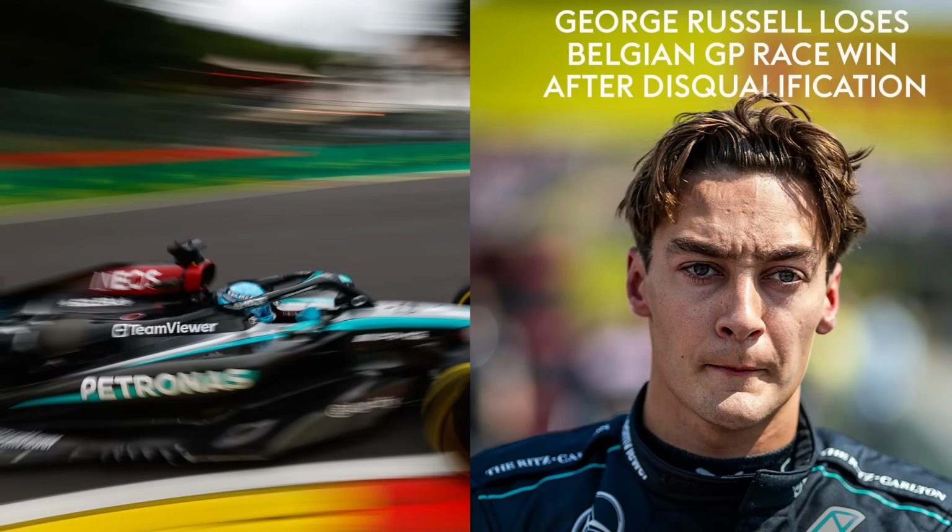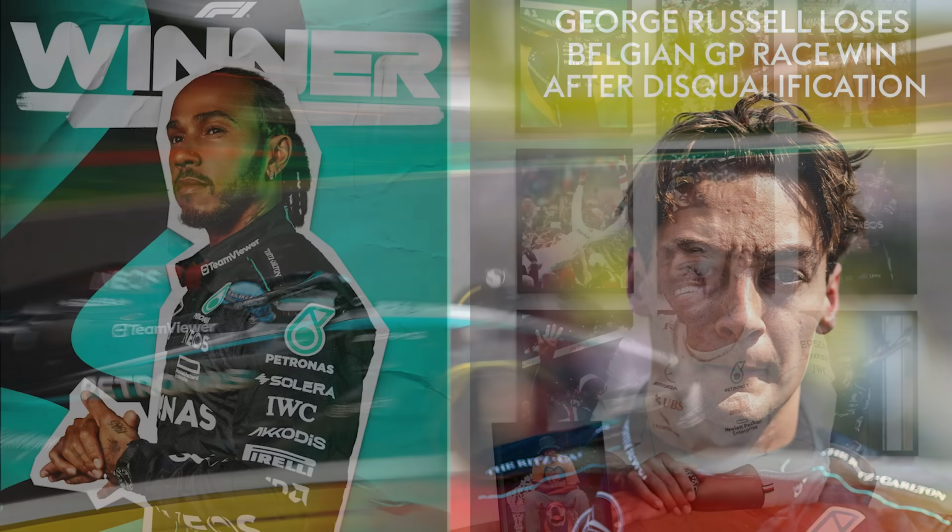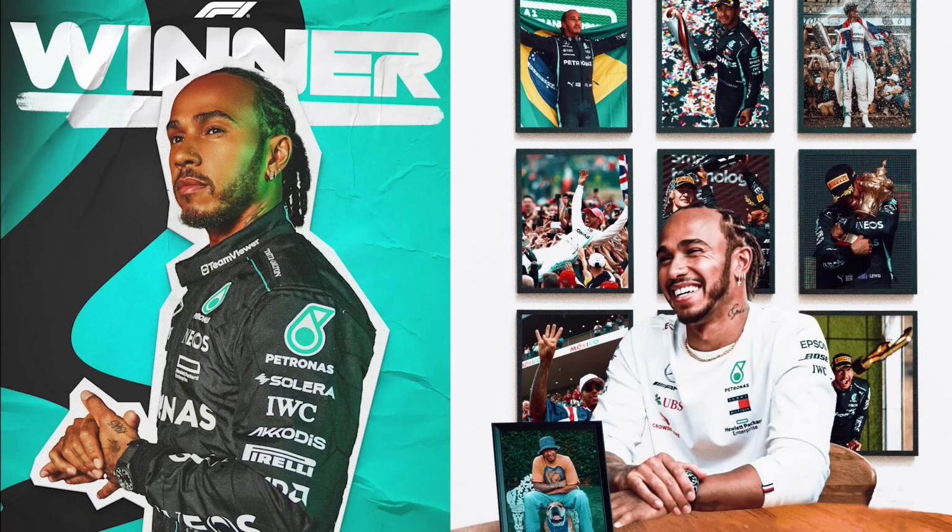Now, obviously, this wasn't done deliberately. This could be a combination of not having enough fuel in the car by the end of the race, as well as the hard tires just deteriorating from too much pace and being in clean air as much as George Russell was. This does take away his position, and now Lewis is the winner of the Belgian GP.